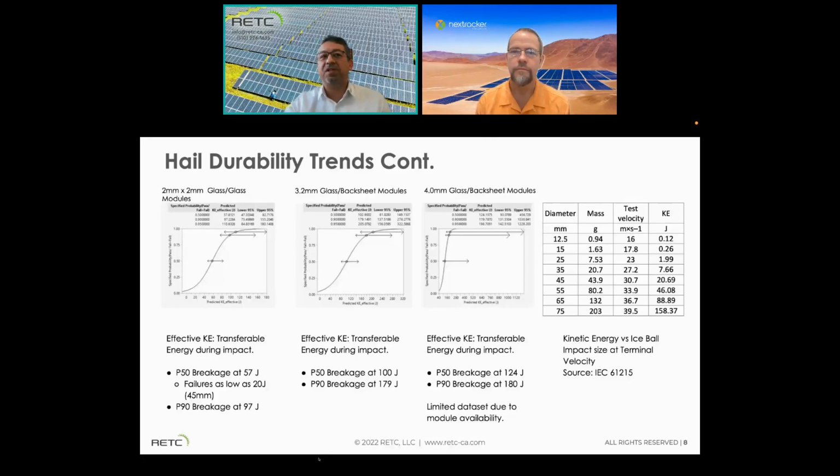So what we looked at is the probability of failure. This is a trend that's actually going on in the industry: not every module is going to break upon the first impact, and especially not every module is the same. Different modules with different bills of materials are going to react differently under different types of impact. So we looked at the probability of failure of particular modules with different bills of materials under different categories, and we categorized these into three main buckets.